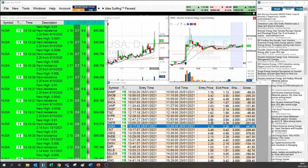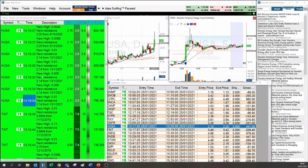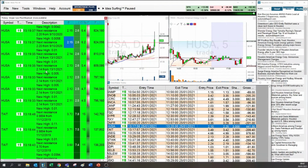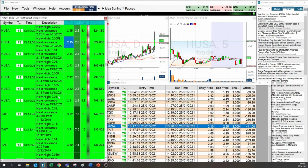When it showed at 1320 or 1319, maybe somebody will not enter this one because the next resistance was close by. But seeing all these signals makes someone decide to take the risk and enter here maybe. Enter here after breaking the resistance. After breaking the resistance, the 214, 215, somebody might decide to enter here.